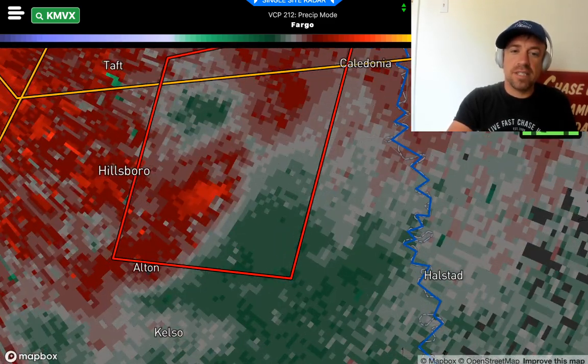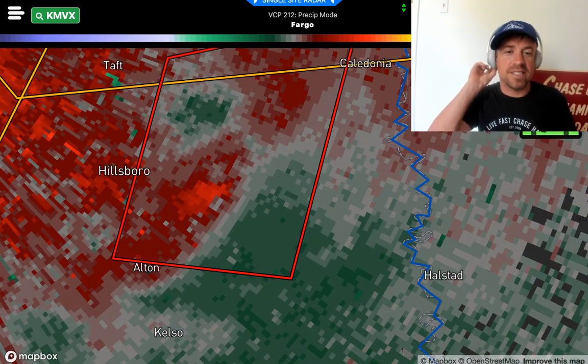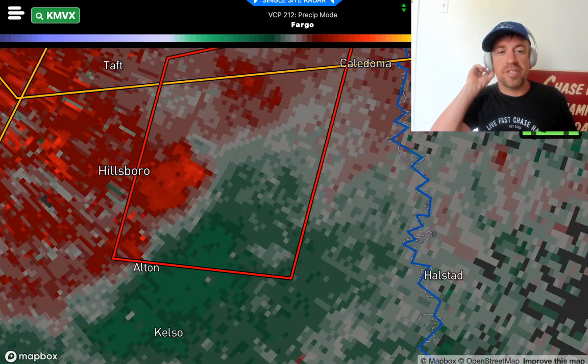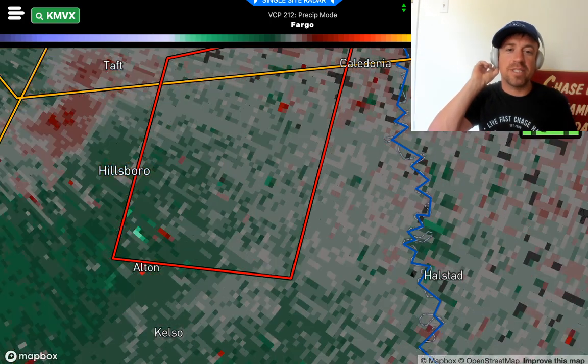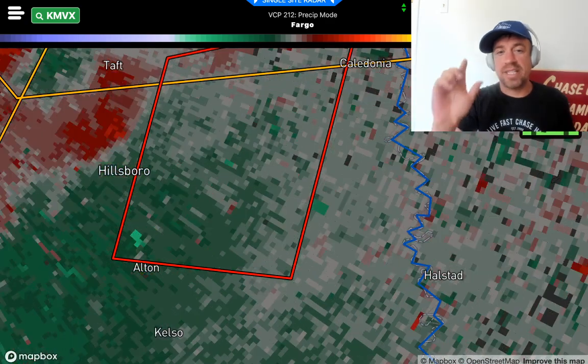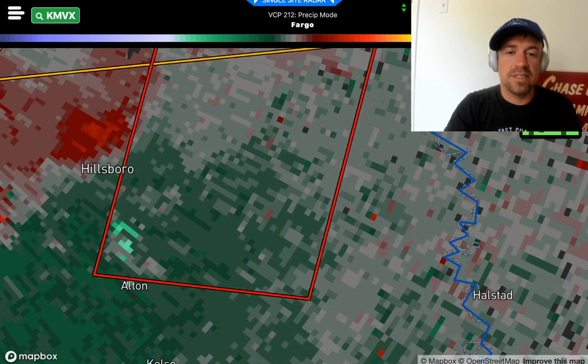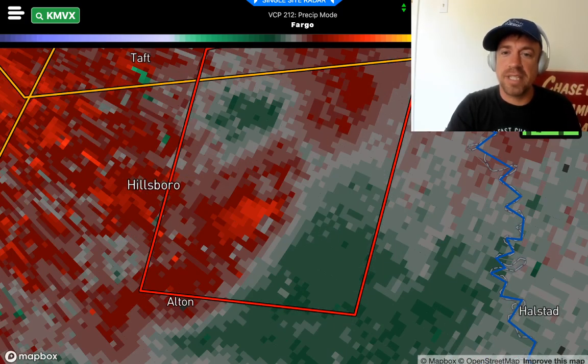So that's how storms can create their own shear in a storm relative sense. And that happens a lot with these southeasterly movers. It happened up there in southwestern Manitoba as well just a couple of days ago. I wish I could have been chasing up there, but the border situation is still not favorable for me to get to Canada.